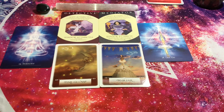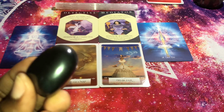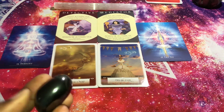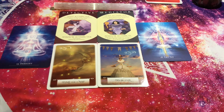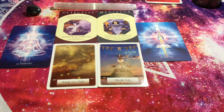Okay, hello and welcome pile 1. If you were drawn into this hematite stone, ignore my nails. Anyways, if you were drawn into this hematite stone, this will be your reading. Hematite is good for balance, so maybe you need a little bit of balance in your life, balancing out the emotions or whatever. But we're going to go ahead and see what type of empath you are.